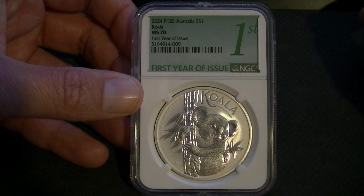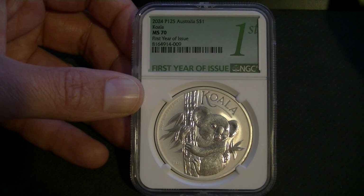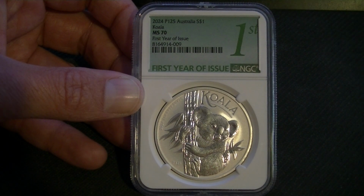Either way, 2024 koala. So technically, as I'm recording this, from last year. So eventually there'll be another one. But I'm not planning on collecting these. Too many, not enough money.